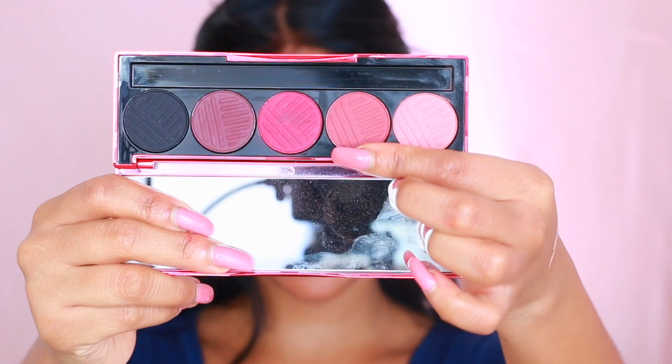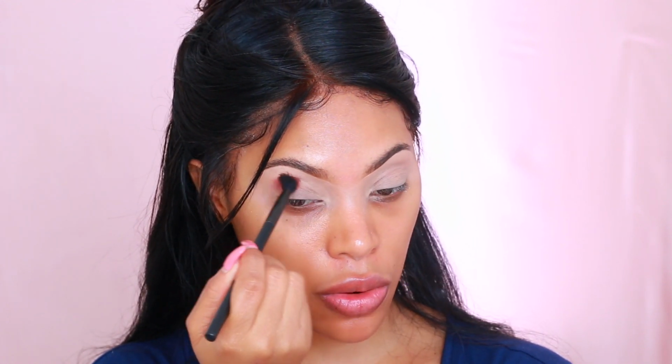And the first eyeshadow I'm going to use is this one right here. This is Roseberry, and I'm going to go in with one of my favorite blending brushes. This is the NYX number 17 brush, and I'm just going to pop that first shade right into the crease.